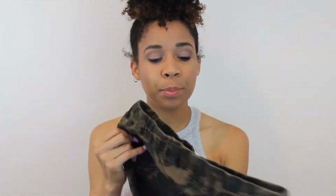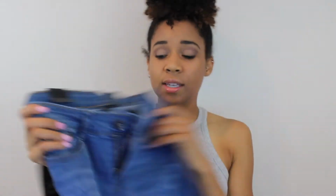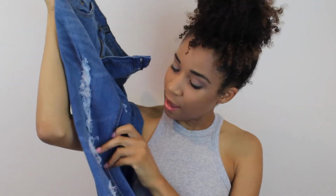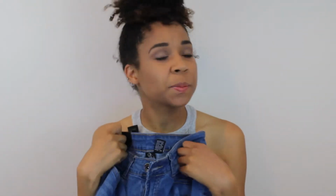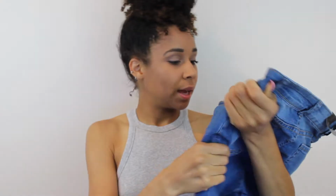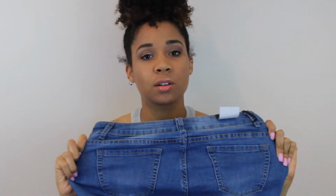Yeah, these also have pockets. It's like their jeans, but no button, no zipper. The next thing that I got from Fashion Nova are these jeans. Just another pair of distressed blue jeans that I love getting from Fashion Nova. I just love getting jeans, period, from Fashion Nova because they fit me the best. But these are also in a size 7. They fit me really nicely, and it's good material. As always, Fashion Nova has bomb stretch.